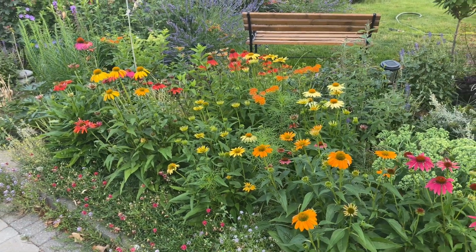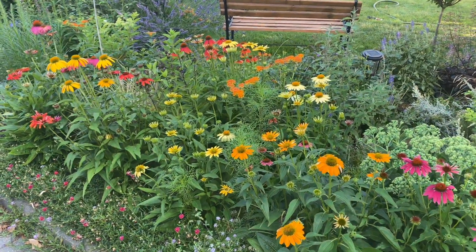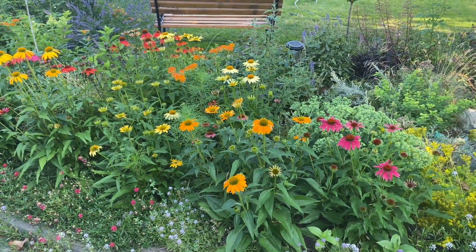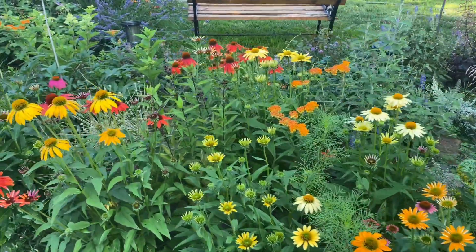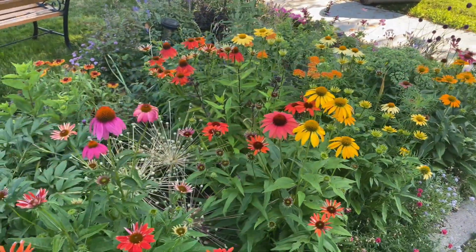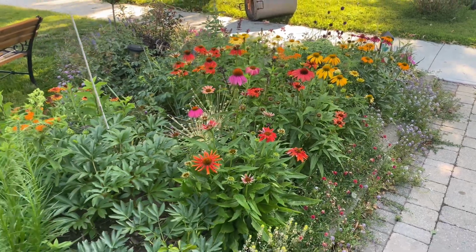It is absolutely stunning, and you can see here my love for echinacea. I have it in every color possible, and I absolutely love it. This is looking so beautiful and so colorful in the garden right now, and I especially love how the butterfly weed there is mingling with this beautiful echinacea here, and it's really looking gorgeous.